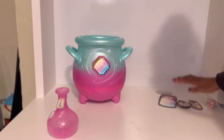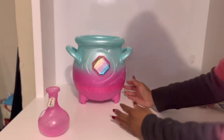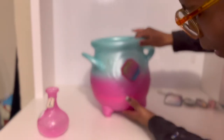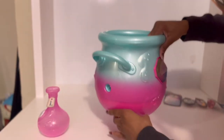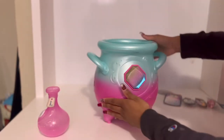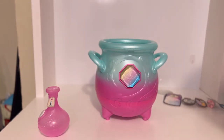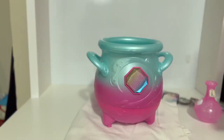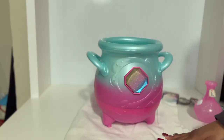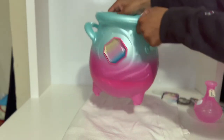So I'm going to push all that to the side. Hopefully this doesn't leak because I'm not sure if it's completely locked in there, but I guess we'll find out. I might actually go put a towel down, so I'll be right back. Okay, so now I got something to put down on my desk, just in case it leaks, it won't ruin my desk.